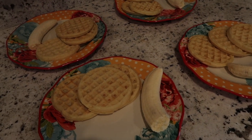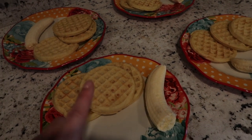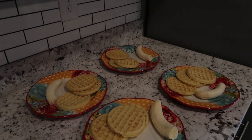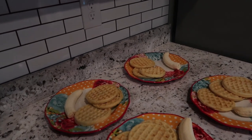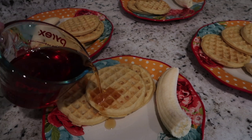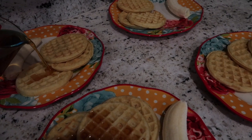So as you can see, this morning we are having a quick breakfast. These are just frozen toaster waffles with a banana. Usually I'll put peanut butter on them, but they all requested that we do syrup this morning. So I buy the real maple syrup from Costco. So it's actually pure maple syrup. So that is what they are having for breakfast.